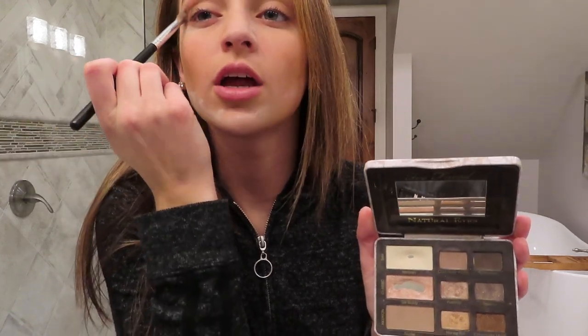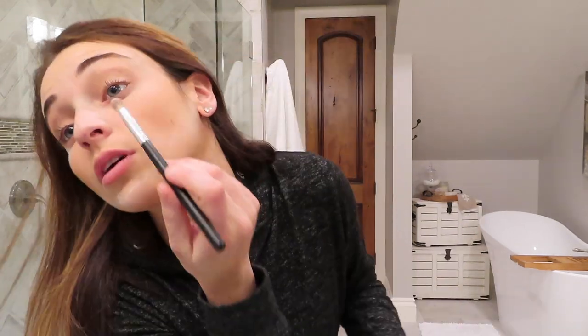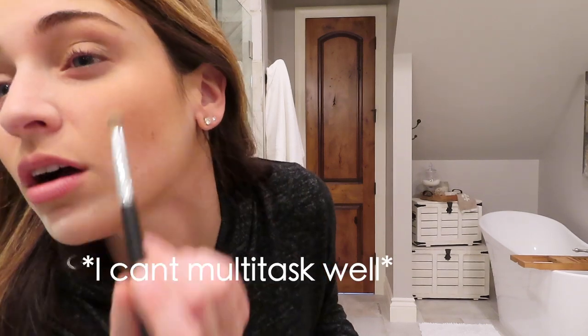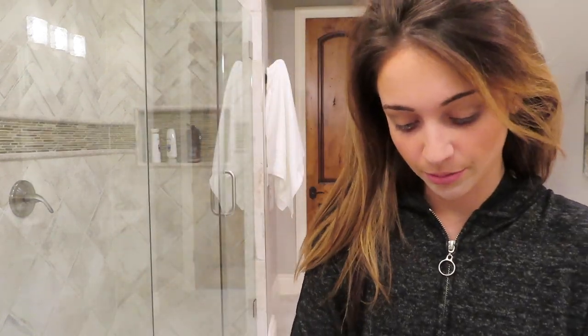I'm absolutely no makeup professional, so if I'm doing a lot of these steps wrong, just ignore it. This is just how I do my makeup, so if it works for you, cool. If it doesn't, I'm sorry. I'm sure you already have your own makeup routine though, so I'm sure you're fine. You know, you're doing A-okay.